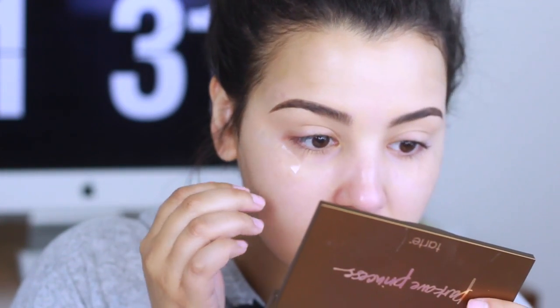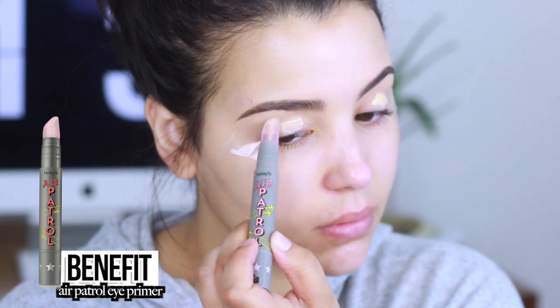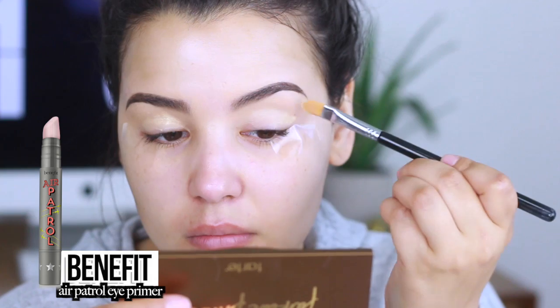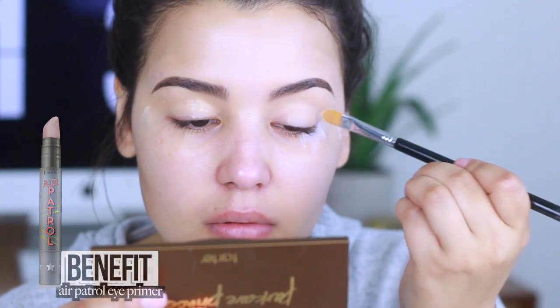Moving on to the eyes, I took a little bit of Scotch tape and applied it to the very outer part of my eye because we're going for more of a soft cat eye. For primer, I'm going in with Benefit's Air Patrol Eye Primer, which is very similar to Urban Decay's Primer Potion in Eden. One of the main purposes of applying an eyeshadow primer is to ensure that it stays in place, does not crease, and does not wear off throughout the night.